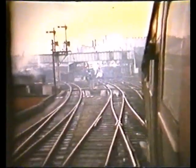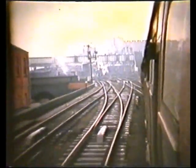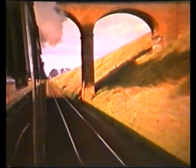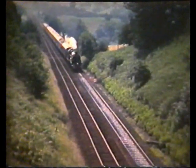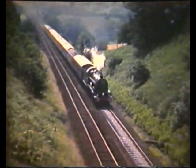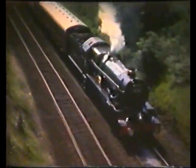We leave Shrewsbury on the 1 in 100 climb up Coton Hill Bank. King-class locomotives were not allowed north of Saltney Junction into Chester until the return to steam days of the 1970s. King George V forges up Coton Hill Bank out of Shrewsbury towards the summit at Leaton.